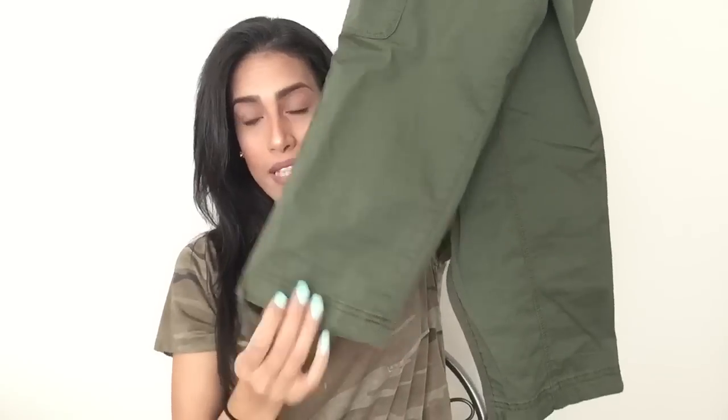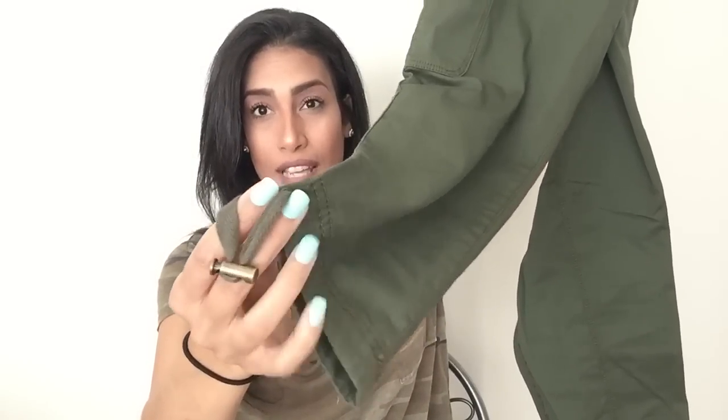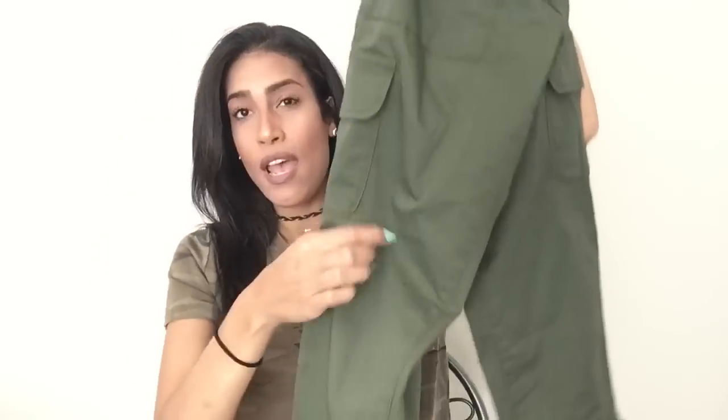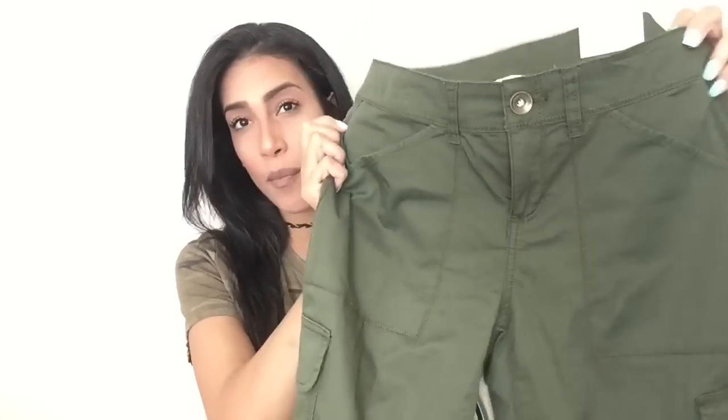They go a little bit past the knee, and then they have this little drawstring so you can make it as loose or as tight as you would like. And then they have pockets on the side, and also pockets on the back, and they also have pockets in the front as well. And it's just so comfortable. I think these are good pants just to go run some errands. You can wear a big t-shirt and tie it on the side, or you can wear a tank top with it. So I really love these pants.